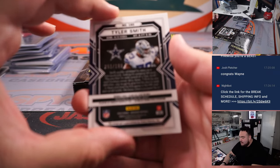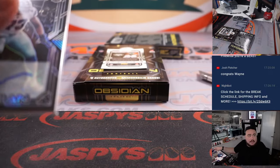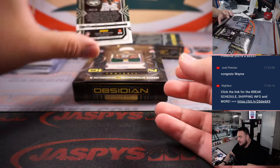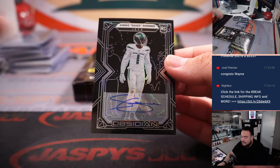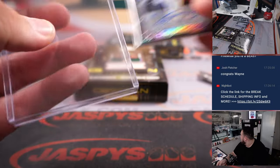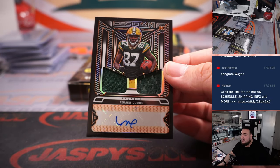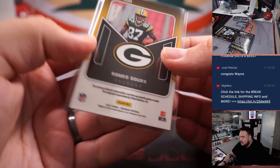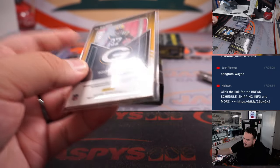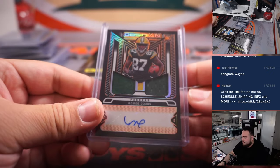We got Tyler Smith to 199. That's for the Dallas Cowboys and Ed. And then we got Sauce Gardner to 199 for the Jets. Wayne having a hell of a break. And Romeo Doubs, RPA there. That is to 99, going to the Green Bay Packers and Joe.